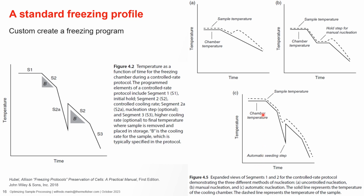And with this automatic seeding step, or I've heard it called in many pharmaceutical cell manufacturing facilities a ballistic freeze or a cold pulse, it comes down, but it comes back up to meet the sample, and guides it through those risky, potentially ice-building temperatures at the same cooling rate. And then once it reaches a safe zone or a stable zone where extracellular and intracellular ice is not growing, they increase the temperature of the cooling rate. So again, you're saving time and some money with the usage of liquid nitrogen.